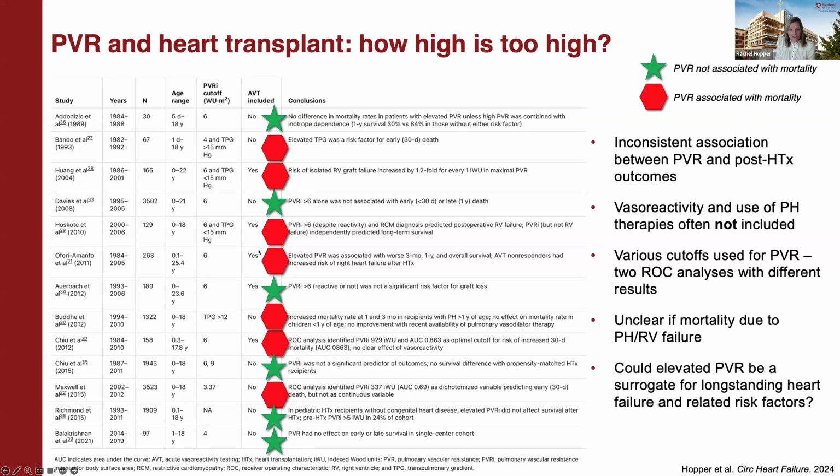Many of the studies, as you see in this column here, did not include whether or not patients were reactive to acute vasoreactivity testing. And most of the studies don't actually include whether or not PH therapies were used in the populations, because often that data is not collected in transplant databases. The studies, as you can see in this other column here, use different cutoffs for PVR or transpulmonary gradient.